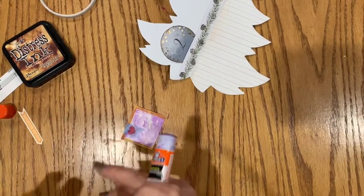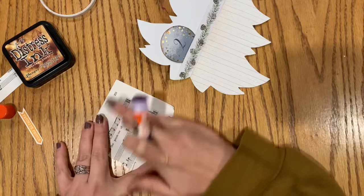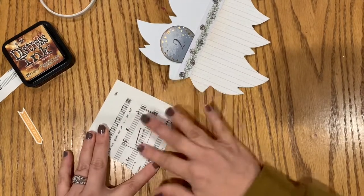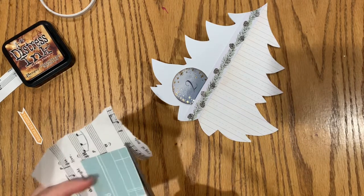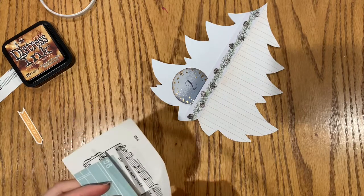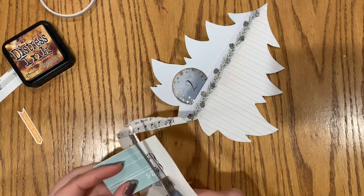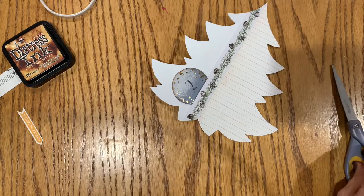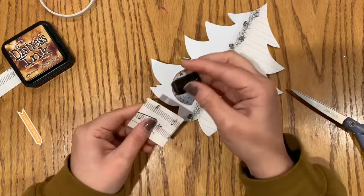My paper has gone missing. I don't know where it is. And just attach this little music notes. I'll just go ahead and cut that out. Okay, and see now the back just has this cute little music paper on it. I'm just gonna go ahead and ink around that as well.